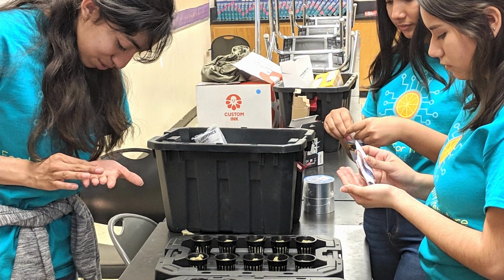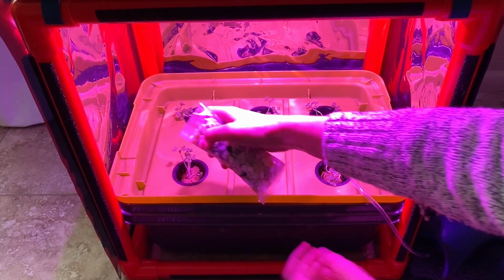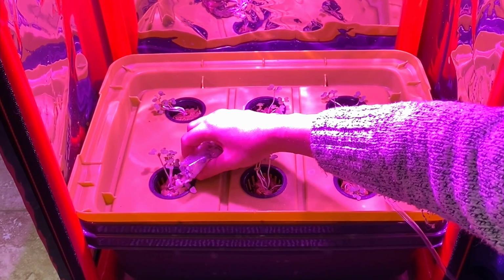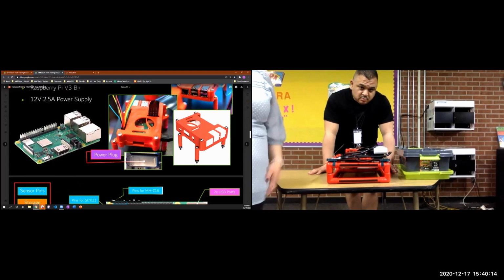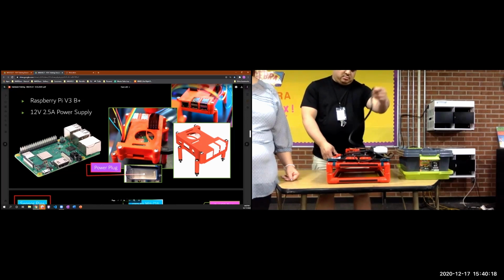Students participate in the entire growing process, from germinating seeds to putting the seeds into the rock wool, to putting the rock wool into the net cups, and then putting in the nutrients into the hydroponic system to help the plants grow over time. A food computer is controlled by a Raspberry Pi microprocessor that's connected to a temperature sensor, a humidity sensor, a CO2 sensor, and a camera.